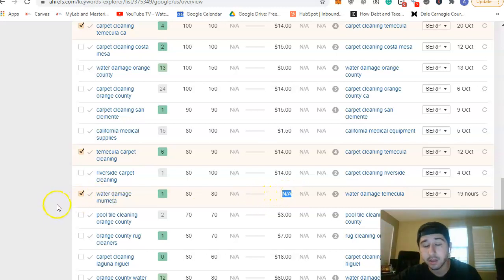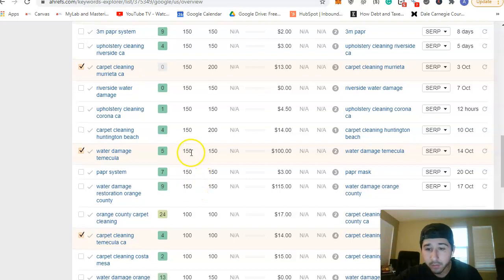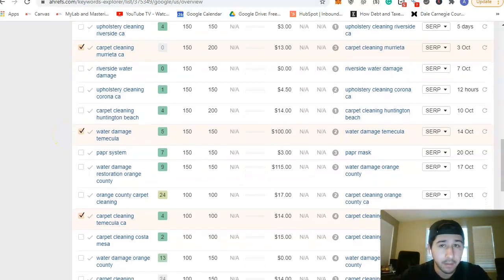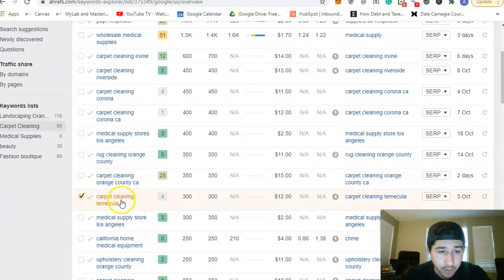That means it's not really being competed for. People aren't really going for it. It has much smaller volume, 80 compared to 150, but it's going to pay out, and that'll show how I could right away start booking you jobs. Whereas SEO is going to take a few months to get that top position. So that's that. I just wanted to make sure I brought that up to you before I forget.